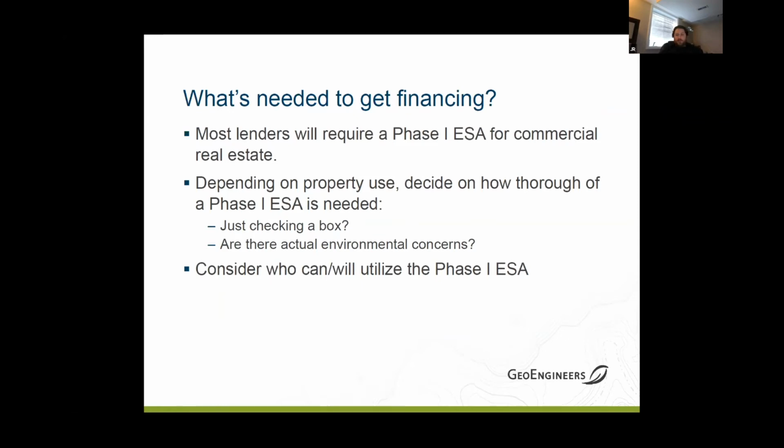Phase Is have become a little bit of a commodity. There are a lot of folks that can put them out quickly and cheaply. They've got all that information together, and there are folks that specialize in that. If there are no big concerns for a site, say you're looking at an office building on virgin land with not a lot of historical site use around it, those are great. If you're just looking to check that box, those are good.